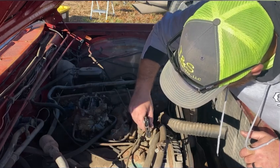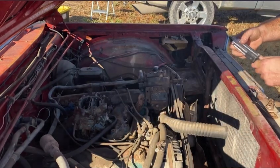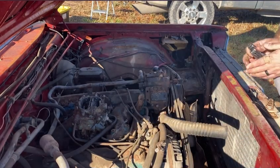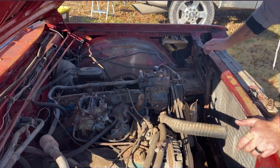What in the world is that? Can you guys see that? It's like a spider nest or something. I have to dig that out. She's a factory AC car. That's kind of cool, pretty rare.